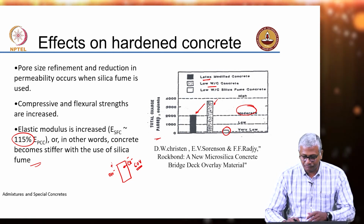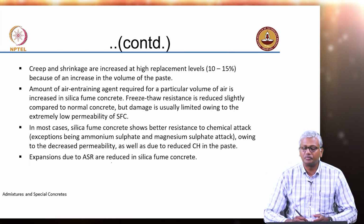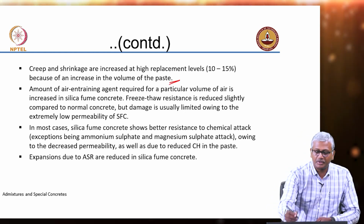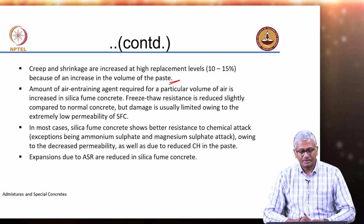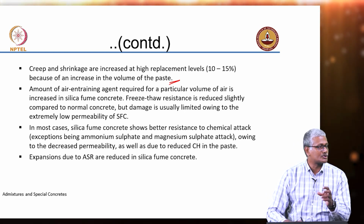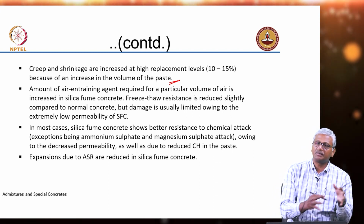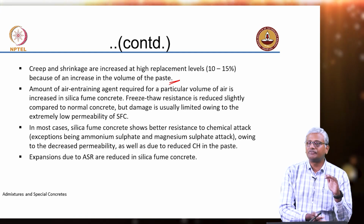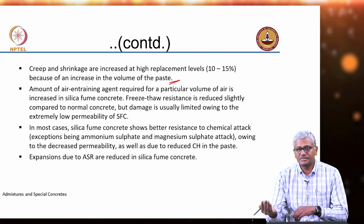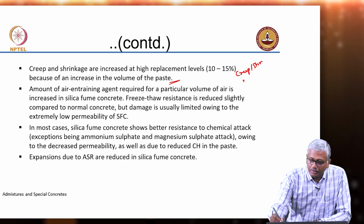I think we are almost out of time for today, but I will just leave you with the last aspect of silica fume performance in concrete. Now, again it is a debatable issue whether creep or shrinkage will increase, because although you are increasing the volume of the paste, please remember that your concrete is also getting stiffer, right. On the one hand you are increasing volume of paste, but your concrete stiffness is also increasing. So, any deformations because of creep and shrinkage may be compensated by the increase in the stiffness of the concrete. So, maybe creep and shrinkage not significantly affected.